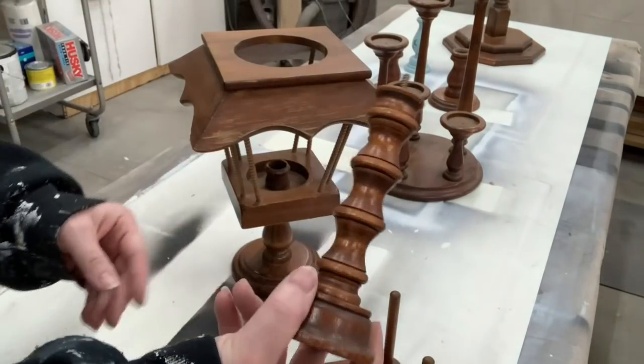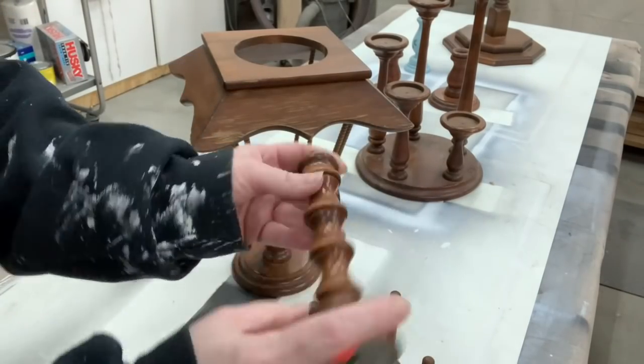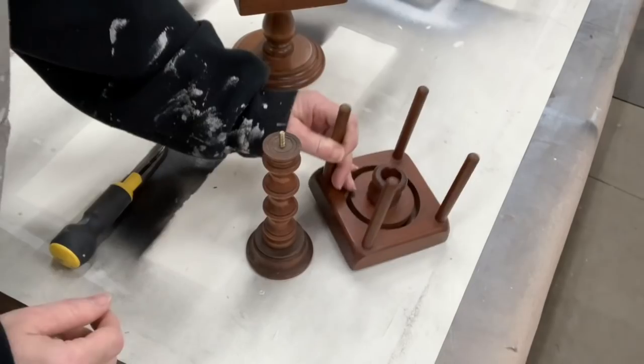When I was removing the tape off these, I remembered in my hoard I had this random candlestick that was missing its top for $1.09. I had thrifted it, and what a perfect opportunity to get to use it to make this one a little bit taller.